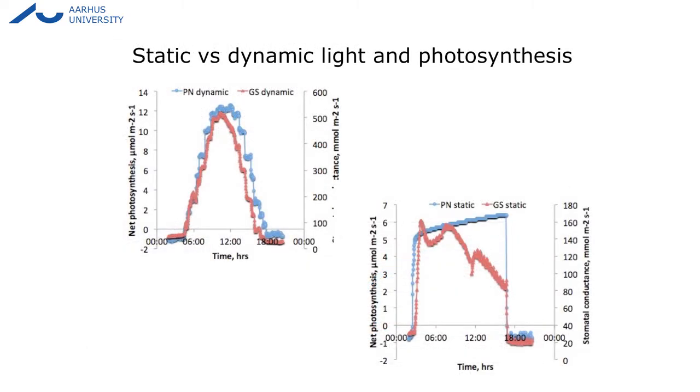When I talked about climate chambers, this is just a simple setup in one of our climate chambers where I had made the light go on and off in a very dynamic way, creating a very nice standard day compared to the flat level, but with the same DLI, the same daily light integral.